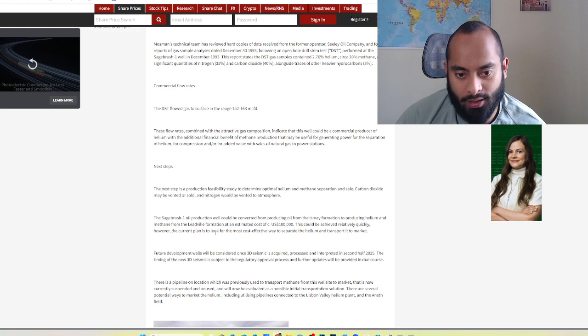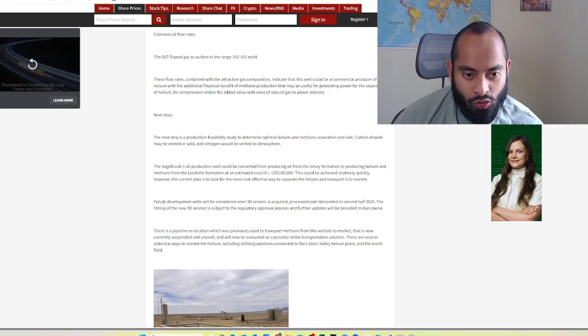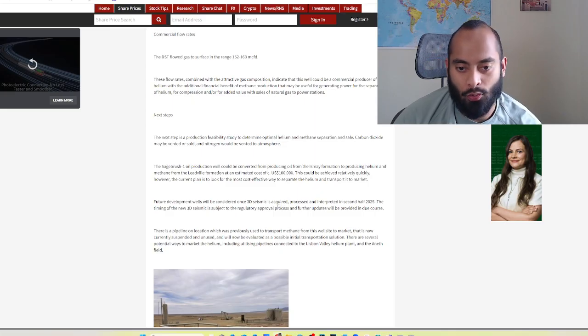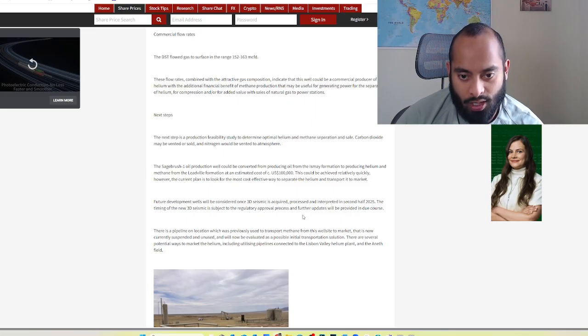However, the current plan is to look for the most cost-effective way to separate the helium and transport it to the market. Further future development wells will be considered once 3D seismic is acquired, processed, and interpreted in the second half of 2025. So this is going to be important for us to know exactly how much the helium concentration is and what flows they're expecting. The timing of the new 3D seismic is subject to the regulatory approval process, and further updates will be provided in due course.